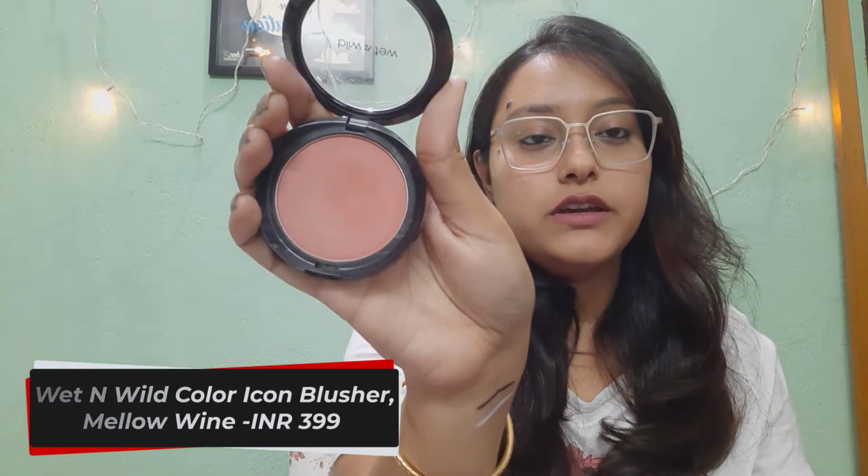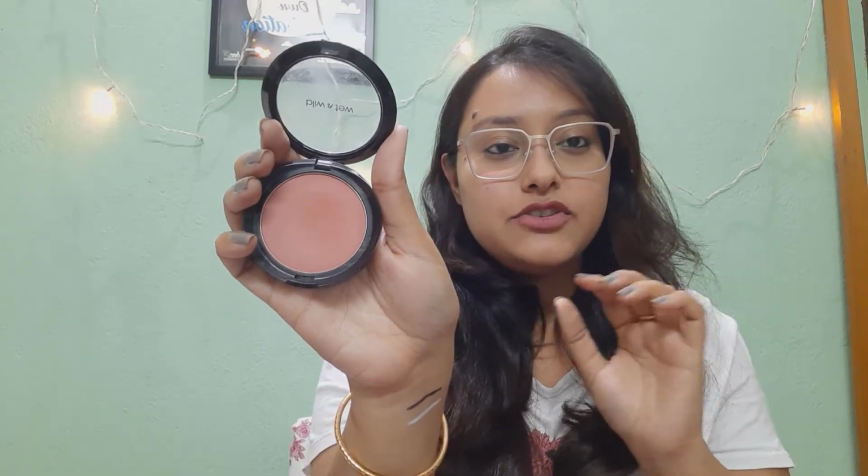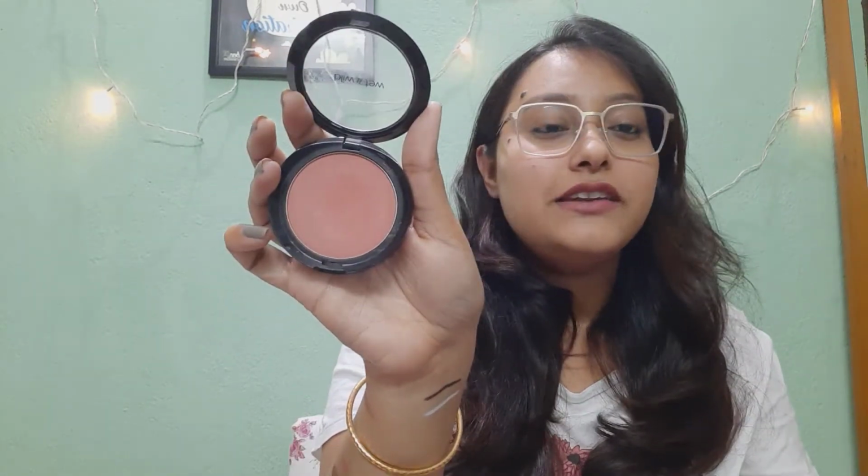See the shade over here. It has this peach, pink, little hints of brown, and it's extremely good because this is something that suits all skin tones, and it suits my skin tone really well. If you are of my complexion or around me, then you can use this really well. One hack, I use this as my eyeshadow as well. So I really love this.